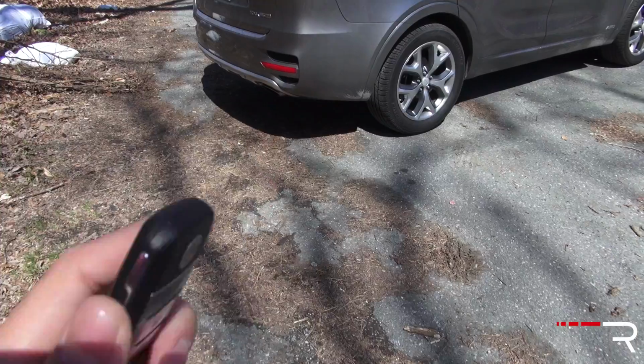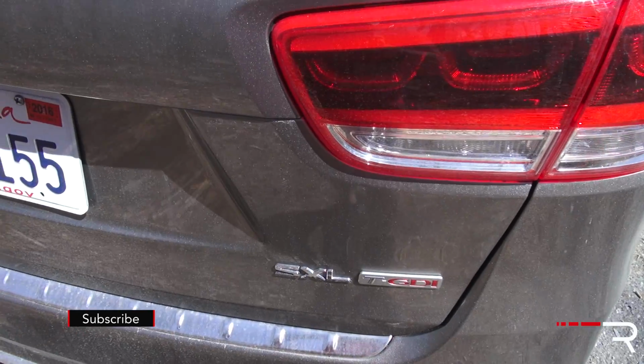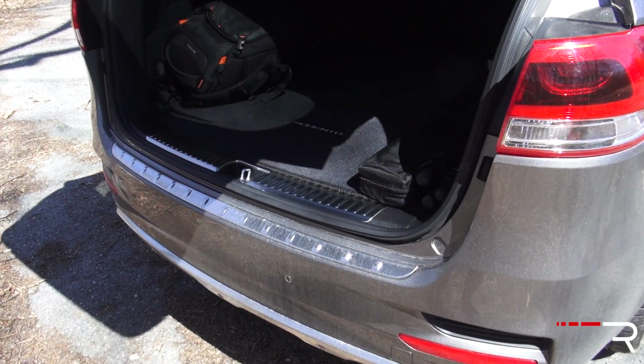Now, included on the EX trim level and up, basically this is what Kia calls their smart liftgate system. Just keep the key fob on you when the vehicle is locked, walk up to the car, and in 3 seconds the car will start beeping, and it'll actually open the tailgate for you automatically. Just imagine if you have a lot of stuff in your hands, the tailgate will open. If you don't want it to open, kind of just back away from the car and it'll stop doing that.